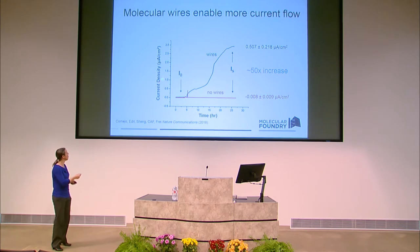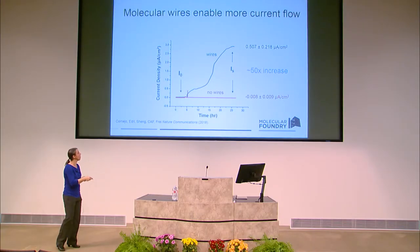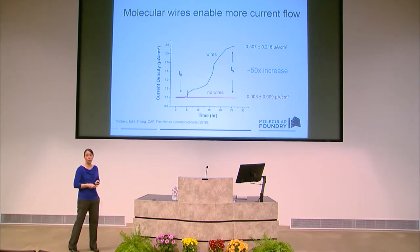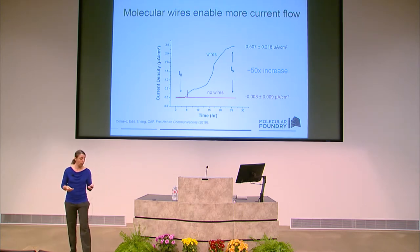And what I'm showing you is current as a function of time in systems where we have the inorganic catalyst on one side and the biocatalyst on the other. If there's no wires in that 2-nanometer membrane, then basically you don't got any current. But when you've got those little molecular wires, you get about a 50-fold increase. And what I should also tell you is that amount of current production is enough to allow the cells to survive and grow on the surface.